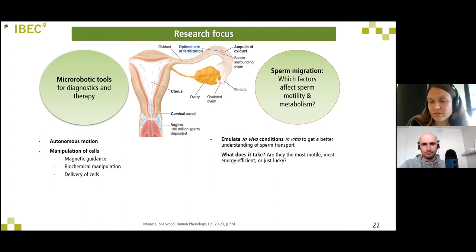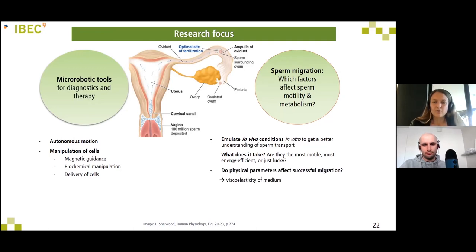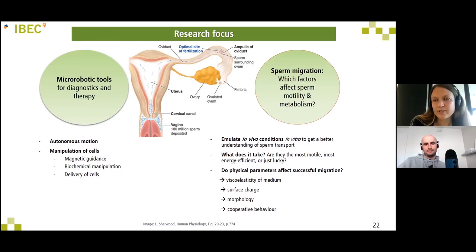Is it really the fastest ones, or is it more the most efficient swimmers, or do other physical factors play a role? So I'm also investigating the viscoelasticity of the medium and its effect on the sperm motion, the surface charge, where we, for example, use nanoparticles to investigate the membrane charges of sperm cells, the morphology of the cells, but also the cooperative behavior. And this is something I just started looking into and I will focus more on in the future.